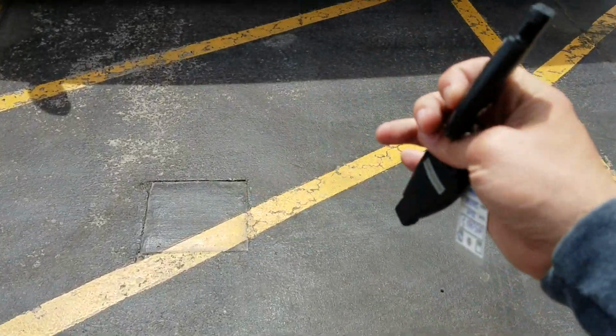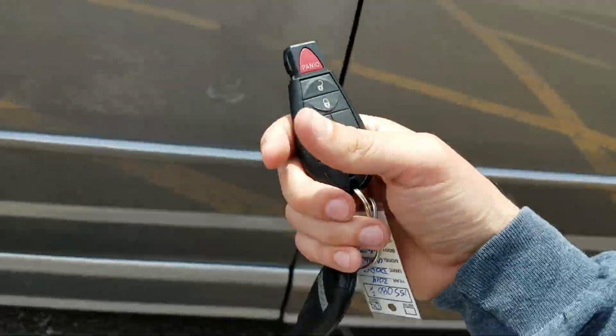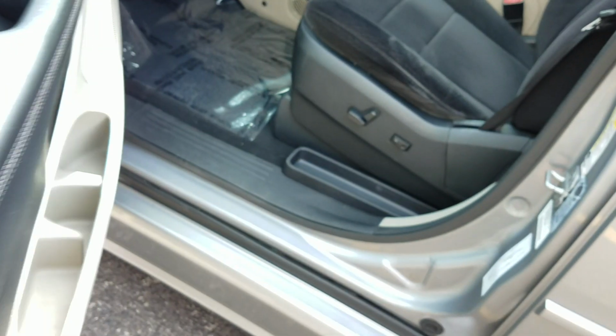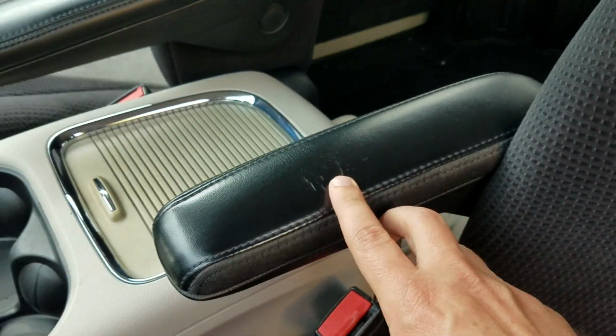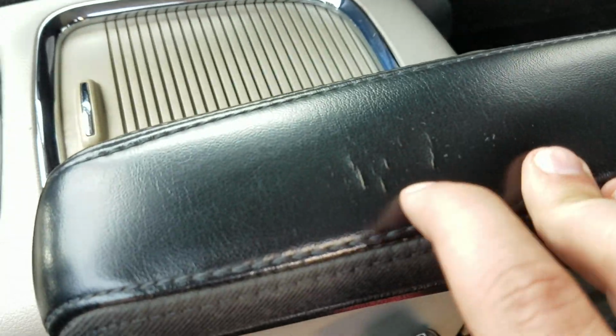Like I mentioned, we do have 2 keys for the van. It's got the keyless entry, can operate the power doors. It's got the black cloth interior, and I'm a non-smoker. I can smell smoke from a mile away. No signs of any smoke or unused rotors from this van. The power driver's seat works nice. Minor little wear on that armrest right there.